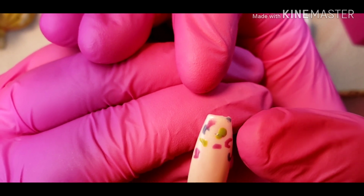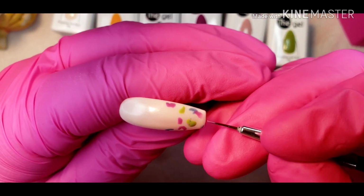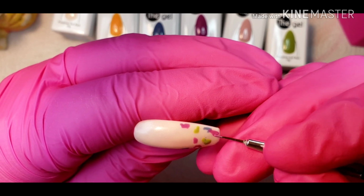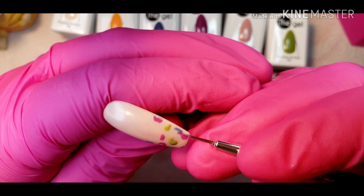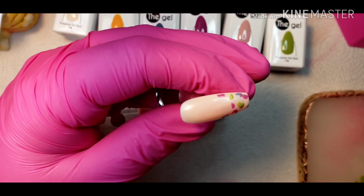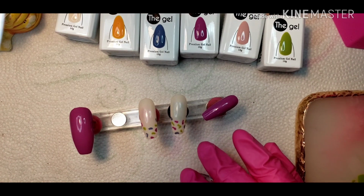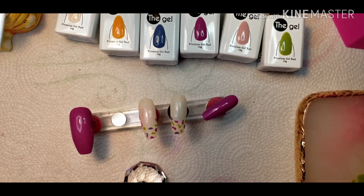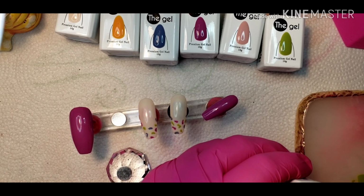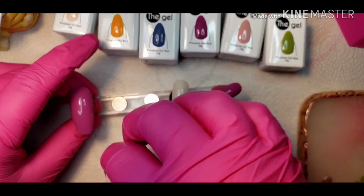Now here we had a little mistake with the gel polish kind of running into each other. So I'm just fixing it up here because I didn't want it to look like the gel polish moved because I moved the nail too fast. Like I kind of flicked it. So what I did was take the purple, which was the one that smushed in, and I covered up that patchy spot. But now the purple and the green are right next to each other.